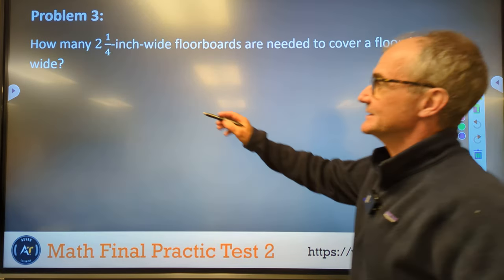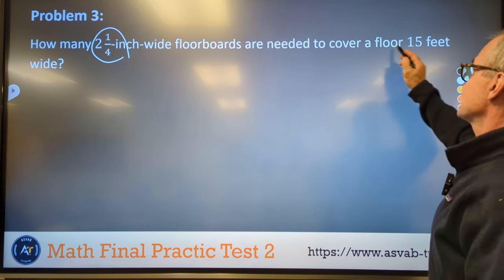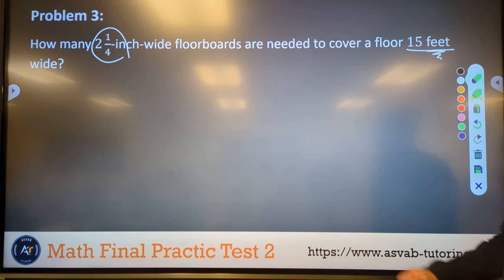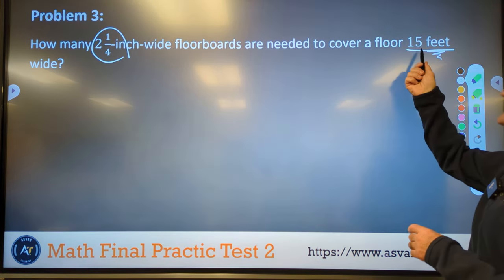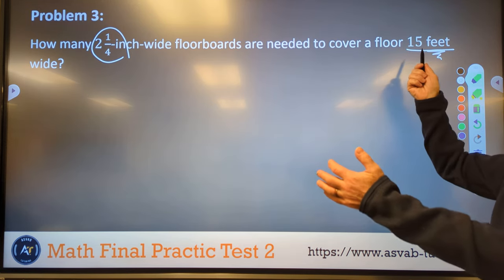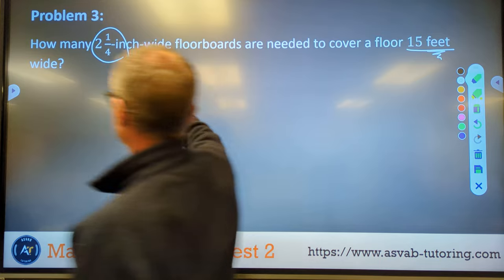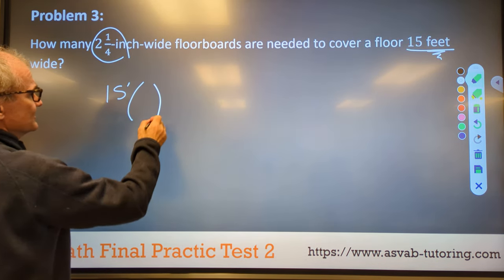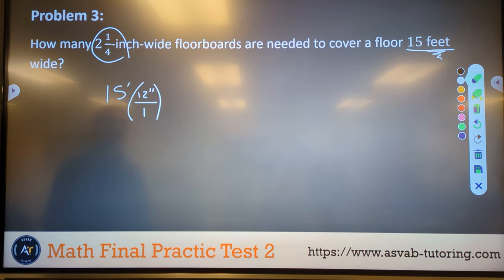Problem three, how many 2 1/4 inch wide boards are needed to cover a floor 15 feet wide? So I got a couple of things going on here. My board width is 2 1/4 inches, and the actual floor is in feet. So I got to convert to have one unit. First thing I'm going to do is take that 15 feet. One tick mark is for feet. I know that 12 inches equals 1 foot.